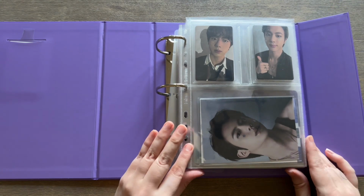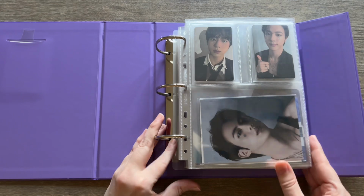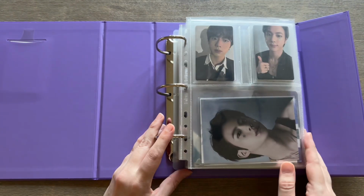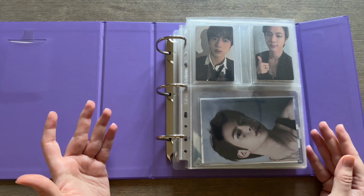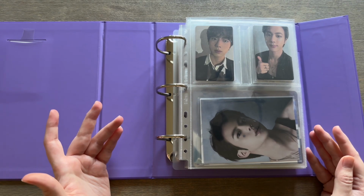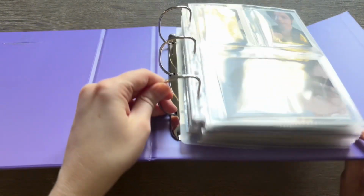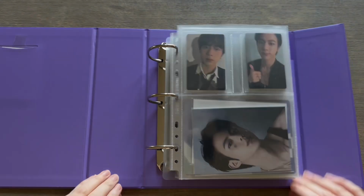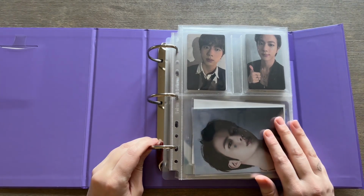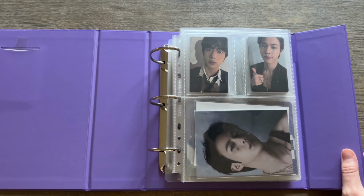So this is my Tay and Jin Solo Album binder. This is for any of their solo projects. I actually didn't think I needed a chunky binder for this, but they both release a lot of cards and Jin still has an album coming, so I know this thing is going to be very, very full. You can see it's already pretty up there. So yeah, just for two members.